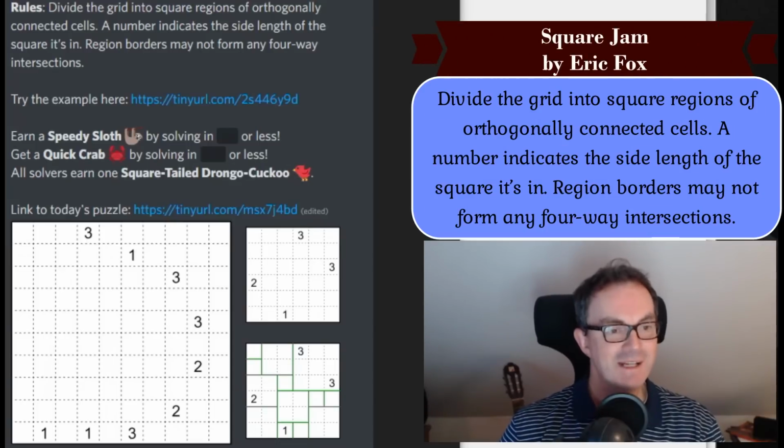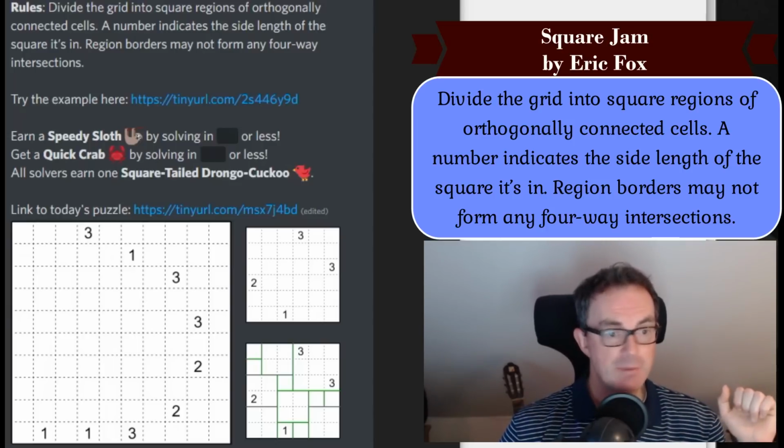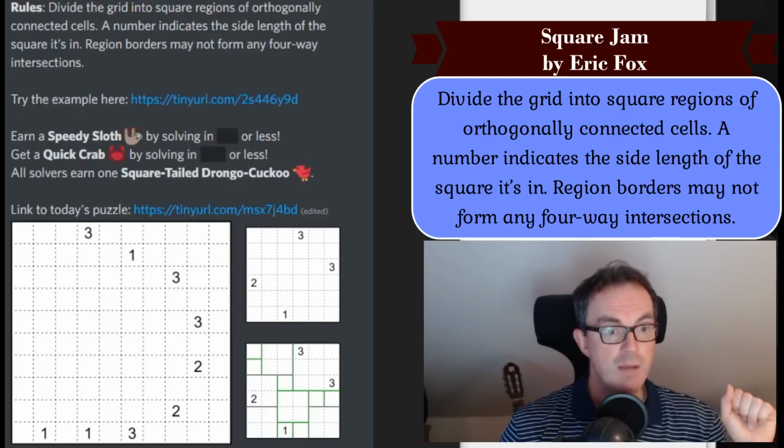Right, I'm back, I've done my reading. So now we've got the final puzzle, which is Eric Fox's puzzle called Square Jam, another puzzle I haven't ever heard of before. I suspect, although I don't know this, that it might be one of Eric's own creations. Eric is so creative, he's always coming up with new puzzle types. So this could be a real original. But these are the rules.